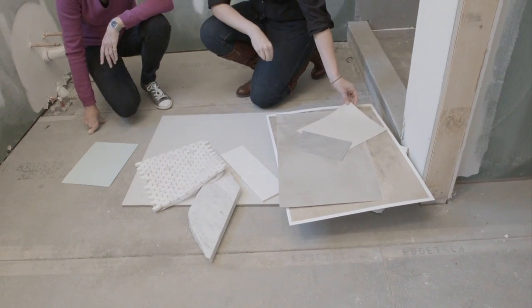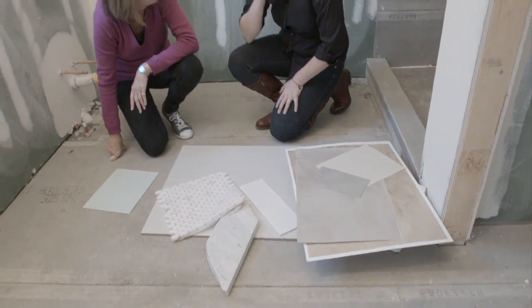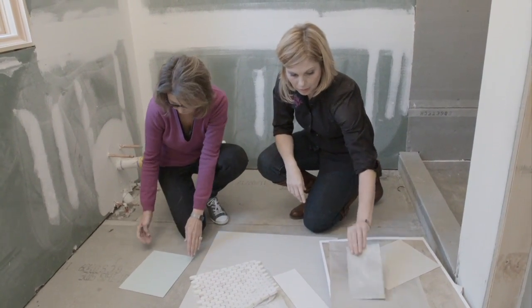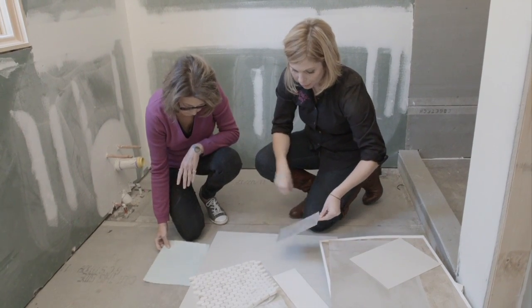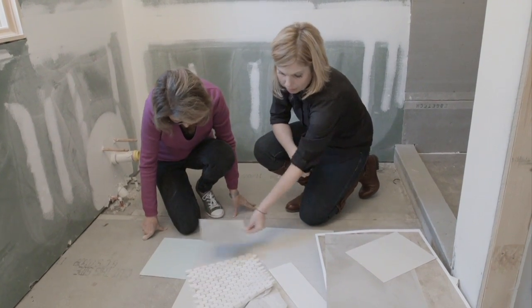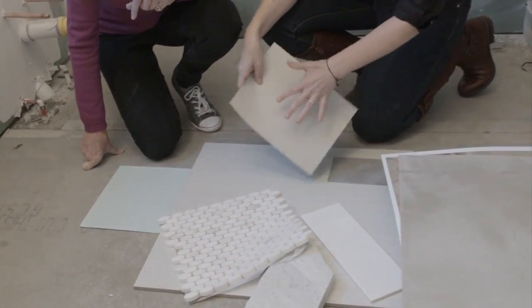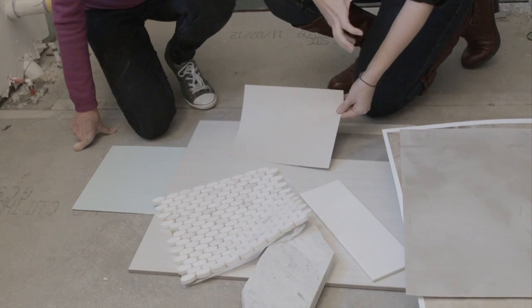I think that, like you were saying, the gray would be beautiful. I think that this lends itself to be a little dark, and it's looking a little bit blue to me, which would not be good with the bedroom. Right. I'm liking the fact that it's so light, but it's kind of reading more of a putty look.